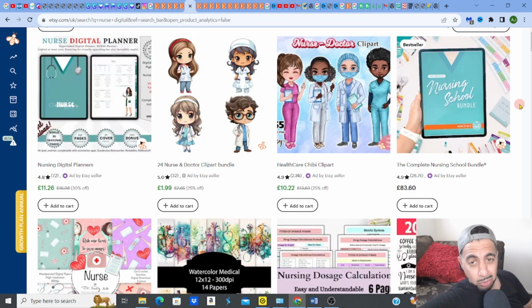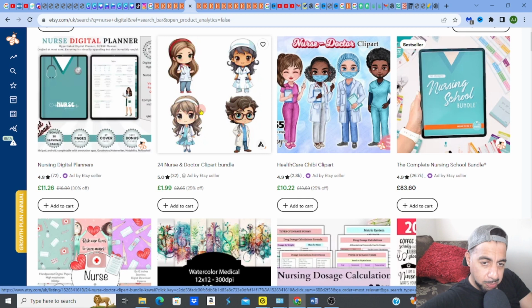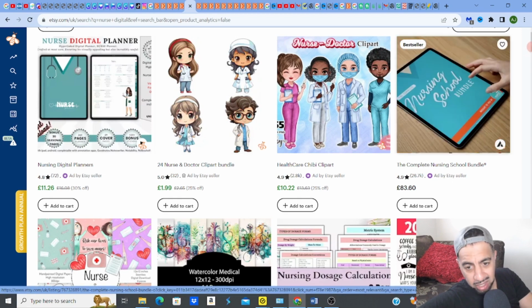I'm looking at simple digital products that I can make within a niche through Midjourney AI or through Canva, quite simply. That's what I'm trying to do. So these clip arts are something that I could do. These really cool, nice chibi clip arts in the healthcare scene, they can be done. You can see these clip arts also on that top line as well. These really nice, cool nurse and doctor ones. I could do that as well.